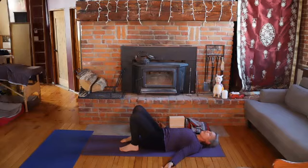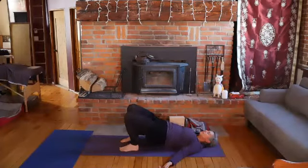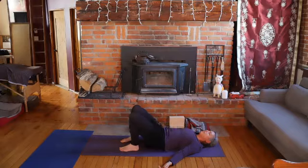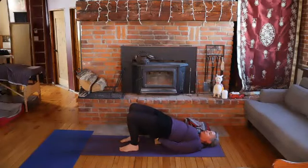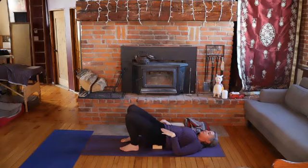You can do this at your own pace, either with or without coordinating the breath, lifting and lowering. Feel free to do a few more dynamically like that. If you like, you can stay. And if you have those blocks handy for your stepping forward from downward dog, you could even place one on its side or flat underneath the back of your hips to rest on. And that way you can relax and let the front of the body open without having to hold yourself there.